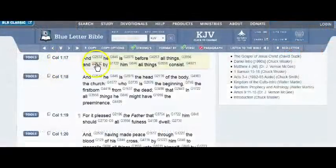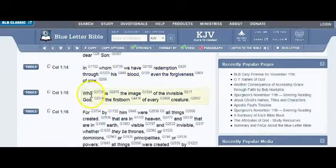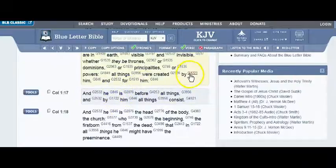Let's take one more look at Colossians 1:17, and he is before all things. And I love this whole passage here in Colossians. Who hath delivered us from the power of darkness, and hath translated us into the kingdom of his dear Son, in whom we have redemption through his blood, even the forgiveness of sin, who is the image of the invisible God, the firstborn of every creature. For by him were all things created, that are in heaven and that are in earth, visible and invisible, whether they be thrones or dominions or principalities or powers. All things were created by him and for him. And he is before all things, and by him all things consist.